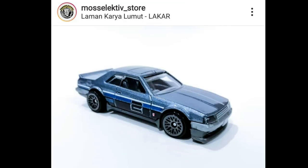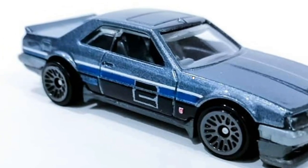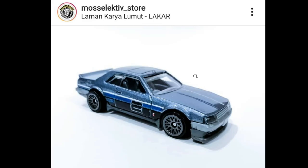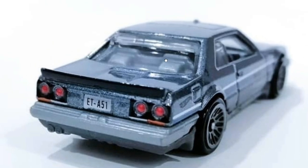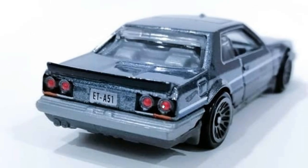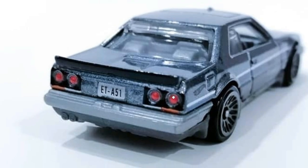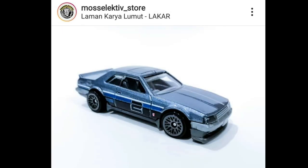So anyways, from Moss Selective Store, here is another look at the mystery model Nissan R30. Yeah, I've previously said I'm not a big fan of the colorway, but looking at this right here with the updated photos, yeah, it looks absolutely beautiful, I should say. For this, the head, the taillights, quite surprisingly, look better than in the previous release. It doesn't look like sunny side up eggs anymore, so that's a big plus. So yep, changed my mind. Absolutely digging the Nissan R30 from their latest mystery series.